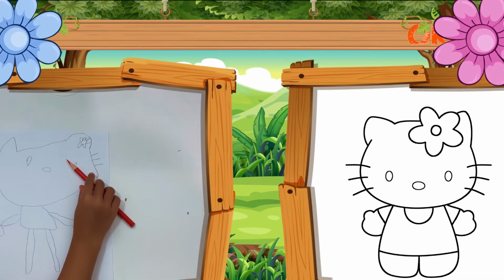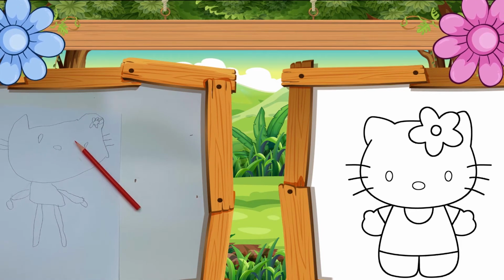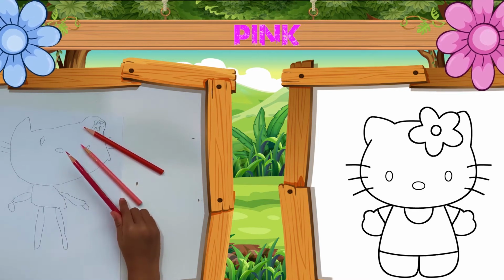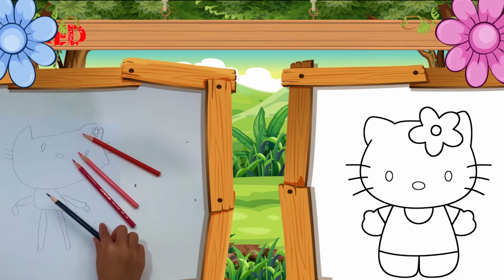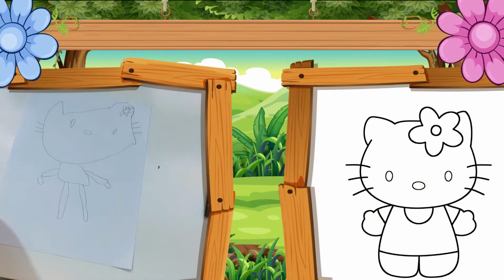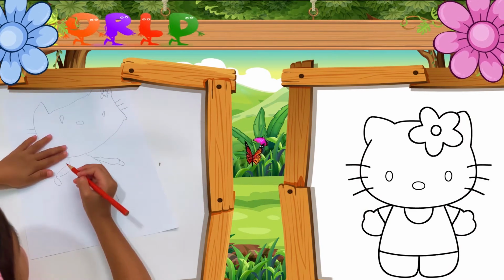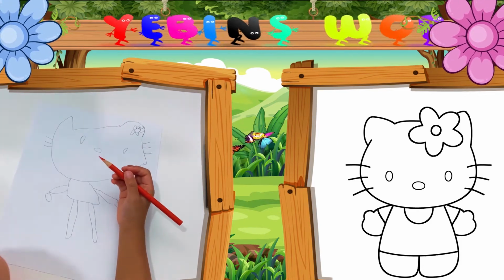Orange. Okay, so there's orange. Any other colors? Pink. There's pink, okay. Red. Red, okay. And blue. Blue, nice. What do you want to color with orange? And the face. Okay.